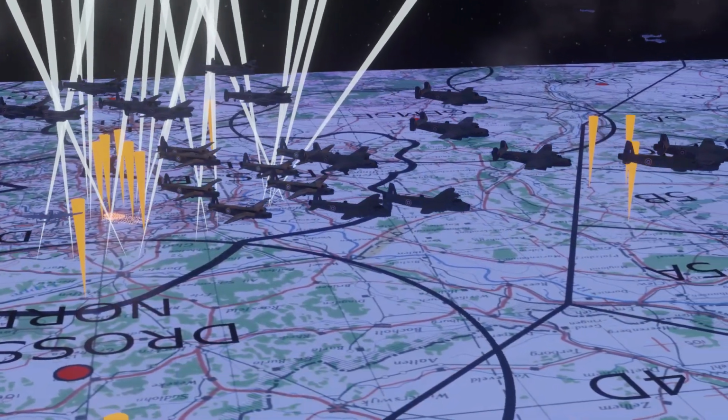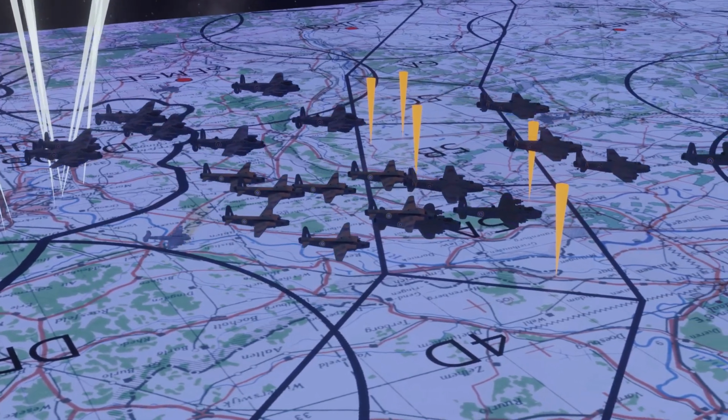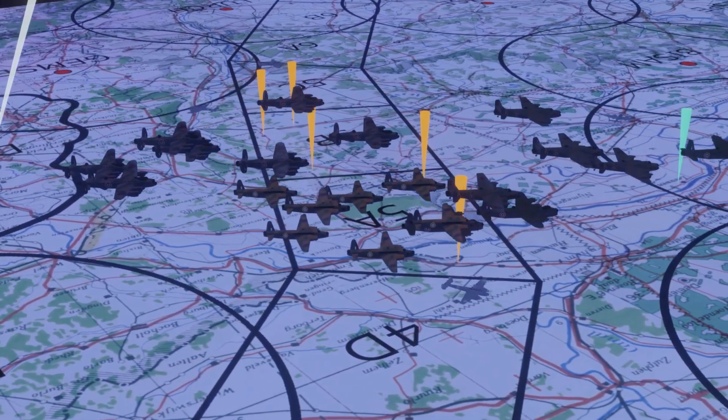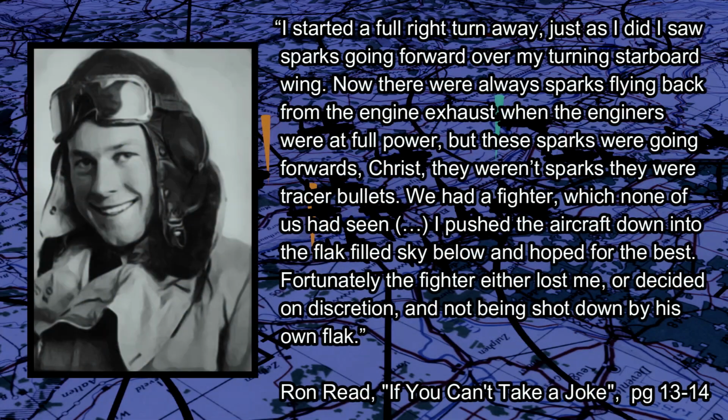Turning for home, the bombers run the gauntlet of night fighter positions and reinforced flak positions. Banking for home, Ron Reed is horrified by what he sees to his right. "I started a full turn right away. Just as I did, I saw sparks going forward over my turning starboard wing.